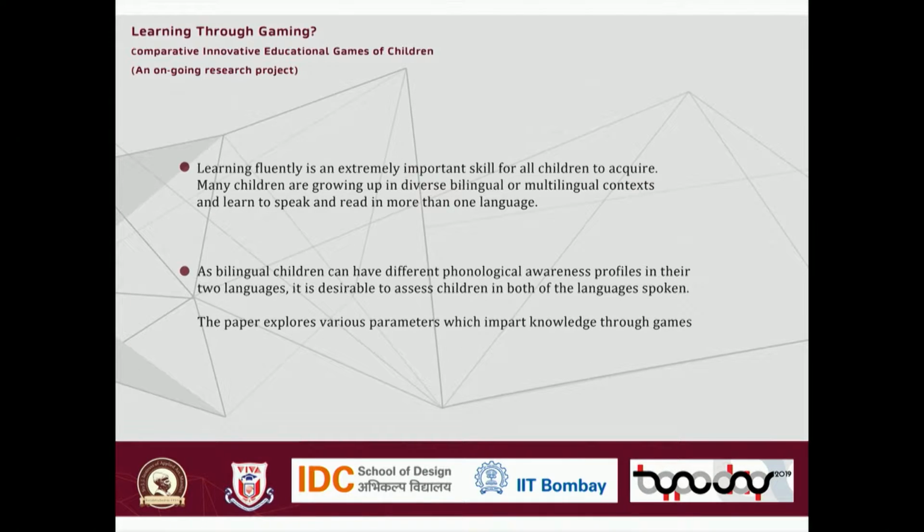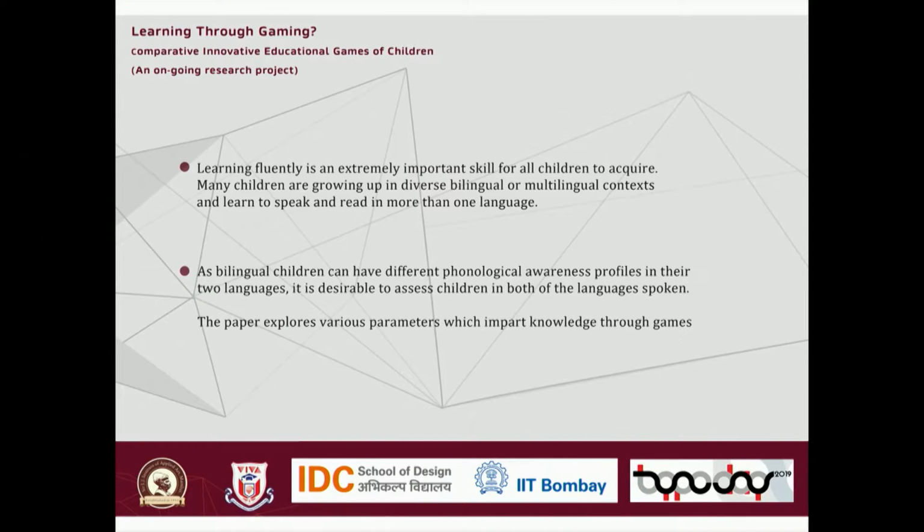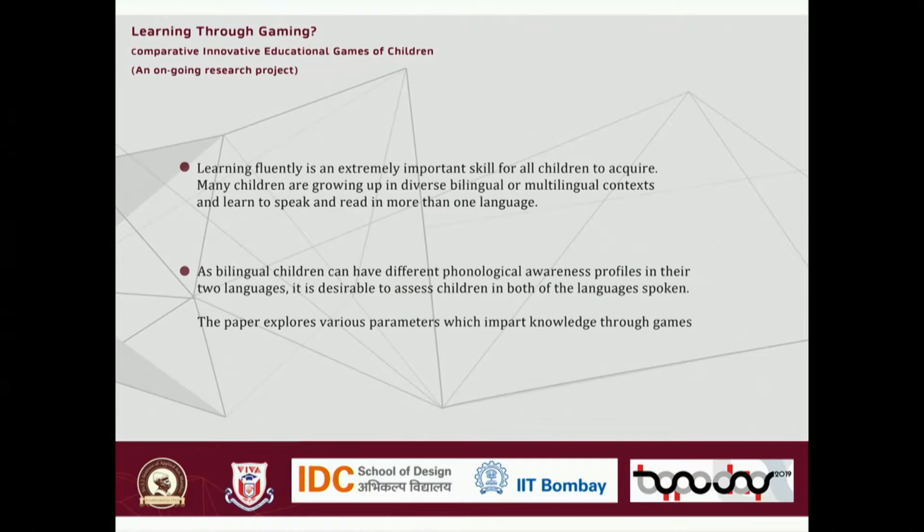Learning fluently is an extremely important skill, where the initial part of this paper was towards the normal children. It is targeted towards the children from first grade to fourth grade who are learning the basic alphabets from A to Z, and also Devanagari. Along with this, further for the project, I also considered slow learners. Slow learners are basically normal children in the normal classrooms, but they are a little bit slow as compared to the rest of the class.